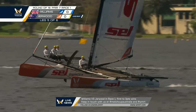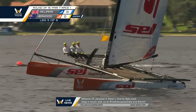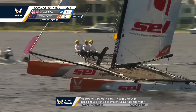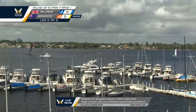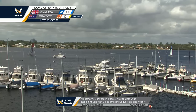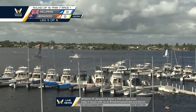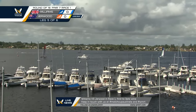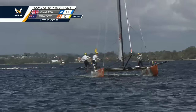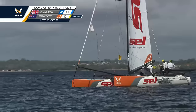So welcome back. If you're rejoining us on the internet, we're looking at Matt Jerwood coming back up the beat, in control in this match, leading Ian Williams in this crucial Super 16 round here in Perth. Leg 5 of 6. Jerwood in orange, Williams in blue. We're coming up to the final top marks, and then it will be that dash to the finish. Matt Jerwood has really left nothing to chance in this race, leaving Williams on the start line and then just slowly sailing away with better boat speed.